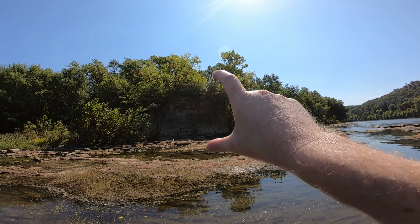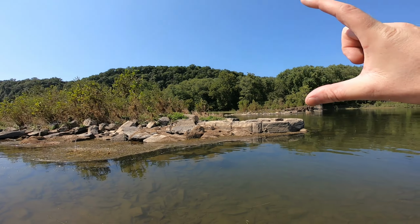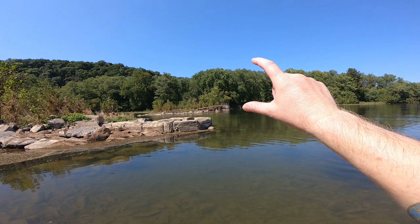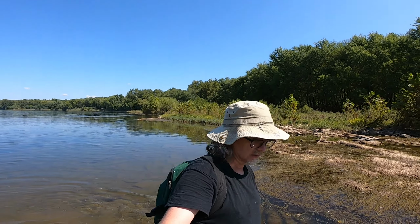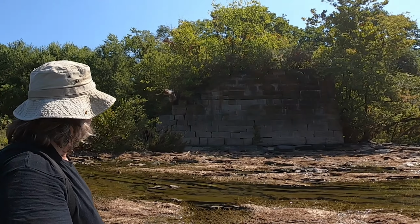I'm assuming they all used to be that height, which means these middle two, or middle three, have been quite taken down by the years of weathering. Look at that one. So it was pretty high.